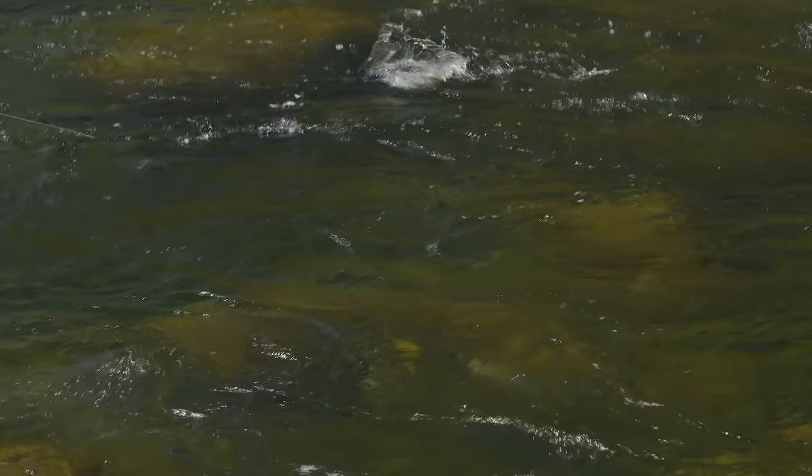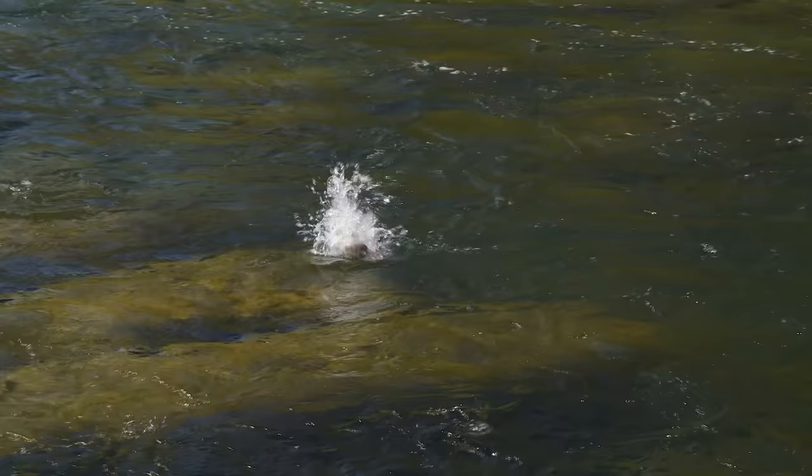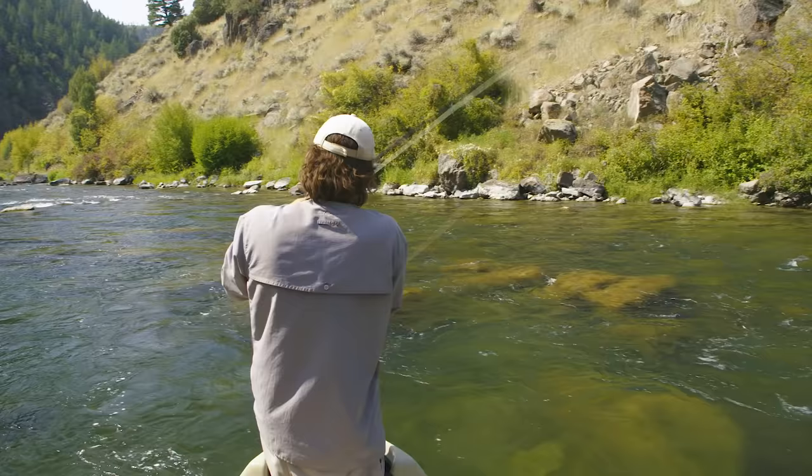That's a stud. Nice fish. That's a big fish, man. That's a nice one. It's so rocky in here, you really got to fight him with a high rod tip. Try and keep him up. That's not a brown, is it? It's got to be a cutthroat. It ate like a brown. Sure did. It's a good cutthroat.